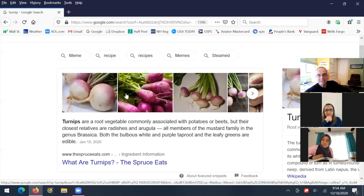The reason they exist is to store food for the plant, like during the winter when there's no sun and it's very cold. The plant can live because it eats all the stored food that's in the root. That's why it's called a root vegetable. We eat them. A lot of people like turnips. I don't like turnips that much. I think my mom likes that one.